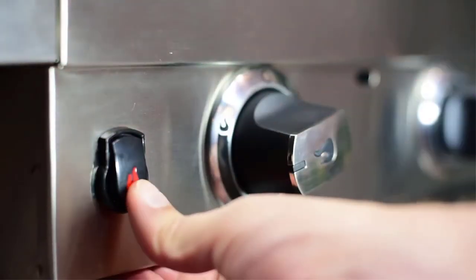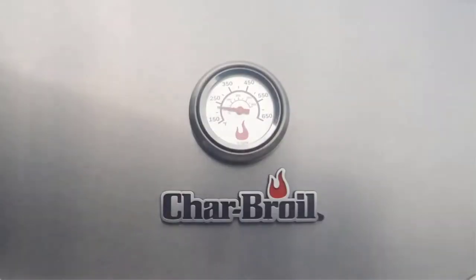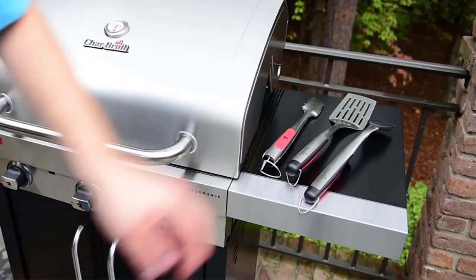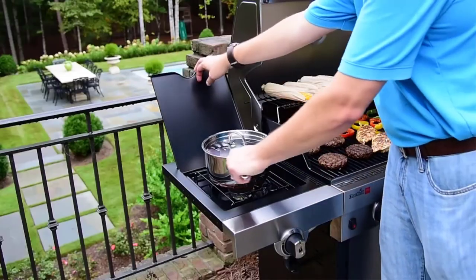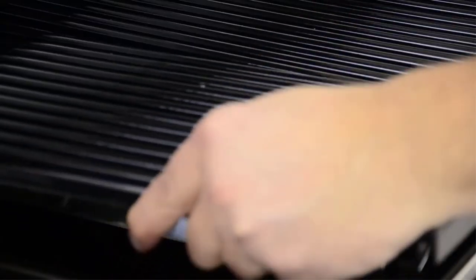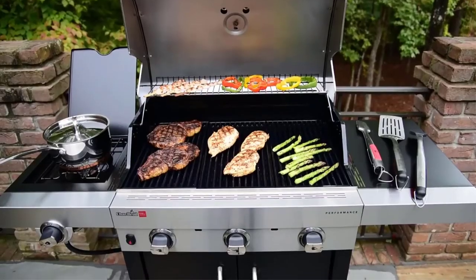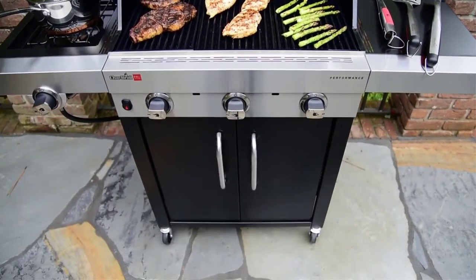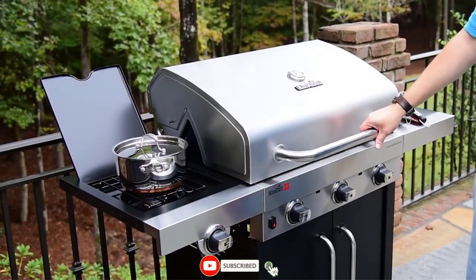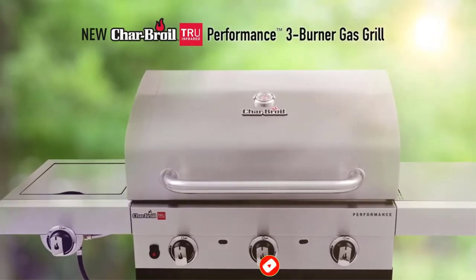Startup is a snap with surefire one-touch electronic ignition. Our lid-mounted temperature gauge lets you know what's going on under the hood. Wide side shelves give you extra space to stay organized. And a high-powered side burner lets you expand your menu, all in one spot. Cleanup is easy. The True Infrared grates protect the firebox from messy food debris and brush off quickly. And locking casters make the grill easy to move and store. The new Char-Broil True Infrared Performance Series will help you enjoy your next cookout, knowing you've got the grill to make it go easy and excellent every time.